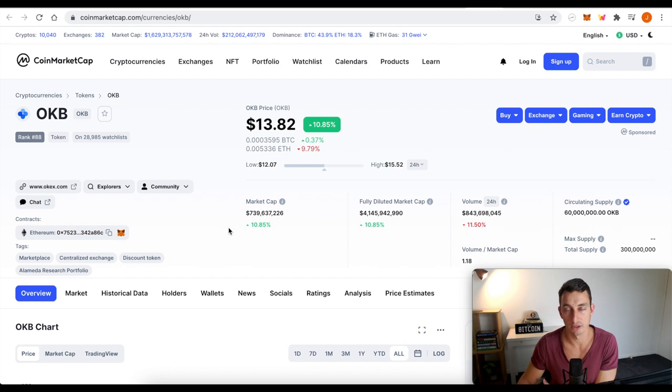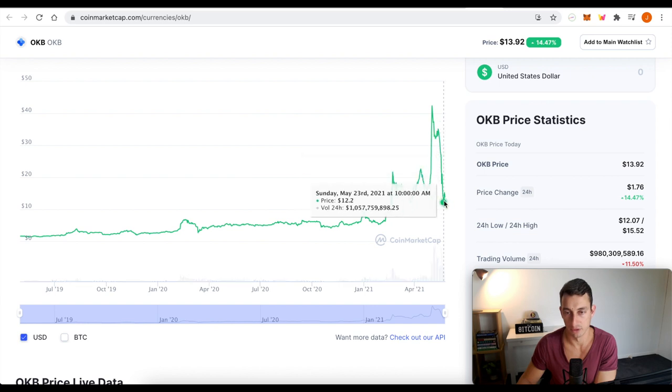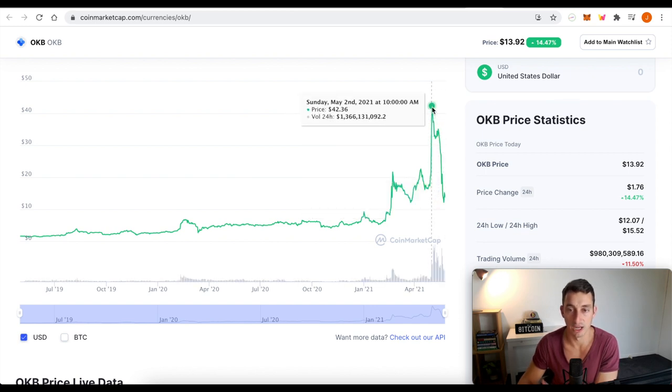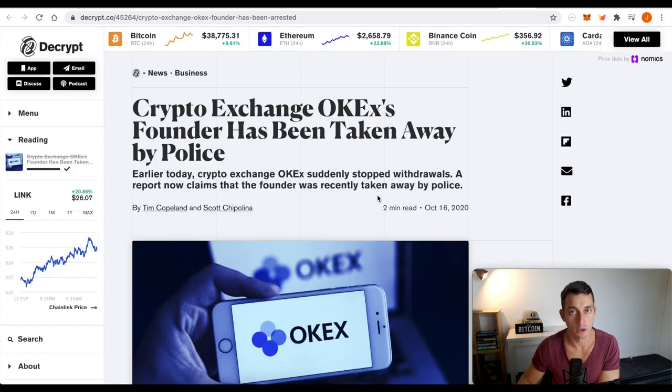OKEx also has a token, just like Binance. It uses the token on the platform to reduce your trading fees. So if you wanted to purchase some and stake it on OKEx, then that's going to bring down your trading fees. At the moment, sitting around $13.90, market cap of around $835 million. So it's had a recent massive drop. You know what they say, it's buy low, sell high. Of course, this is not financial advice, nor is it a buy recommendation. We're just looking at the chart and where it's come from to where it is now, plus what they have building in the background.